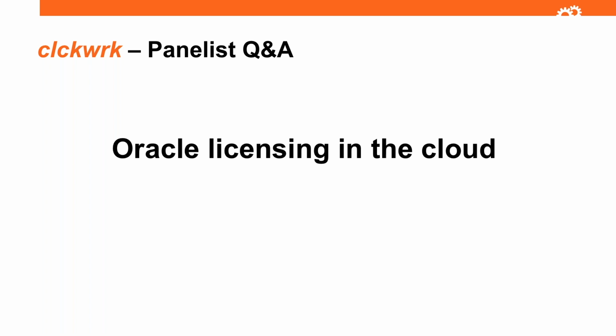The other point I do want to touch on that Fred mentioned is, don't licenses cost more in the cloud? And actually, no, they don't. If you go to the Oracle price list, there is a price for the license, and that is the same price irrespective of where you run it, whether you run it in Oracle's cloud, in our cloud, or on-premise. Exactly the same license price.